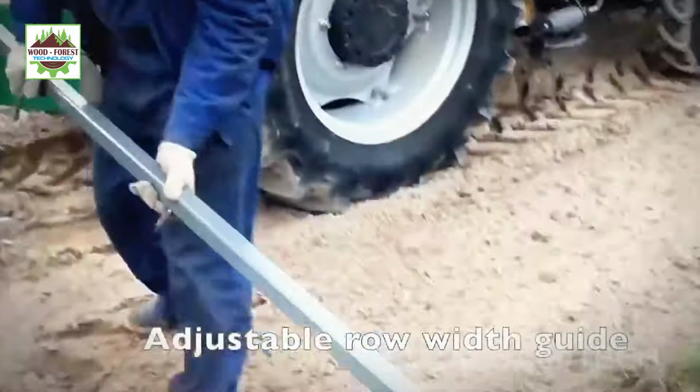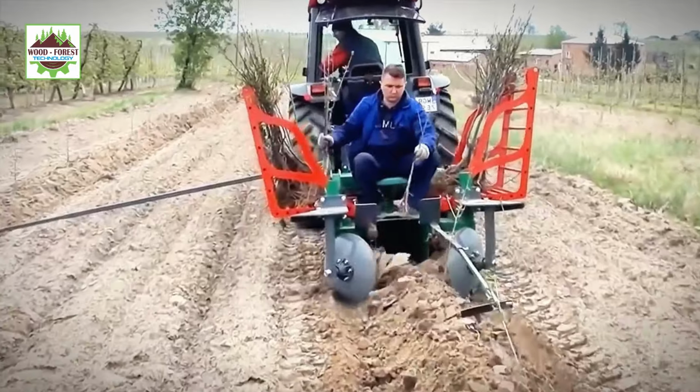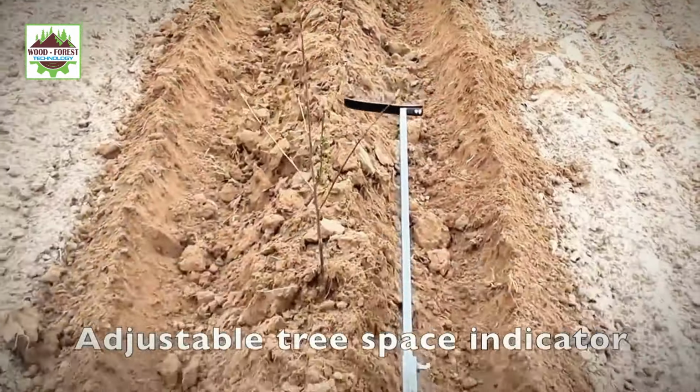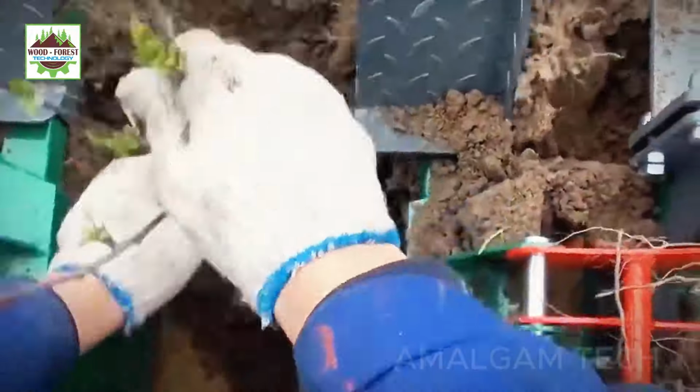And don't forget, logging is only half the story. Forestry workers are working hard to plant new trees, regenerating forests to keep nature sustainable. This isn't just a job. Remember, the future of our green forests is in our own hands.